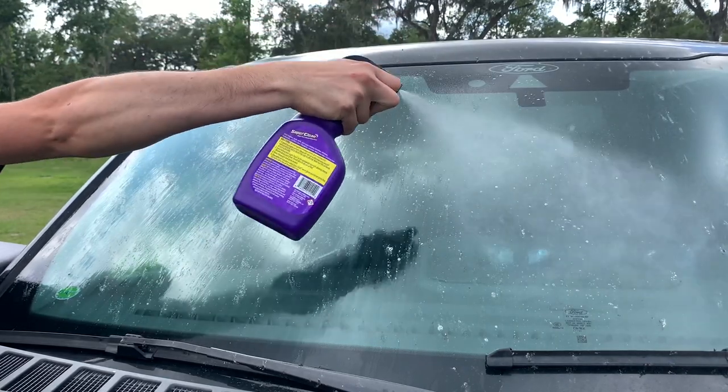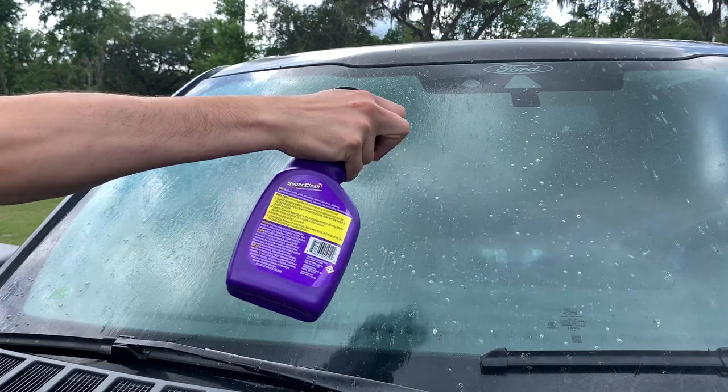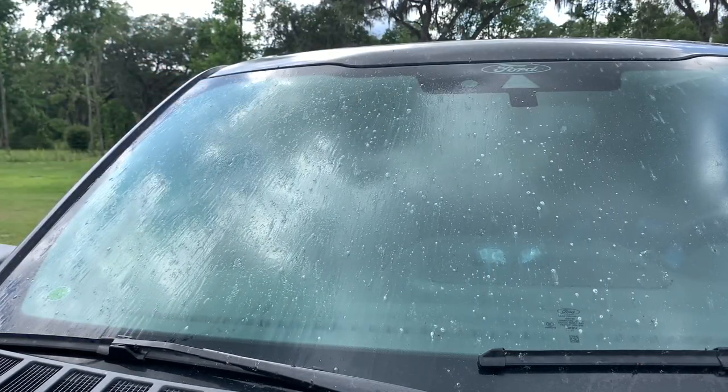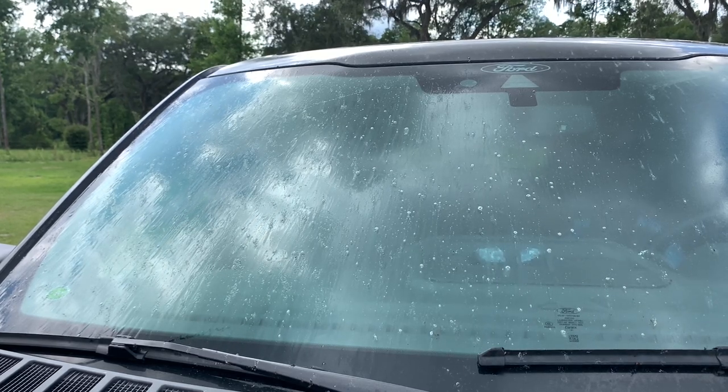I literally just took this Super Clean cleaner and degreaser, which is an all-purpose cleaning product, and sprayed it on the windshield liberally, make sure that whole area is wet, and then just let it sit.